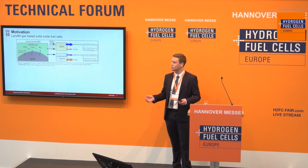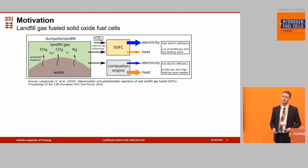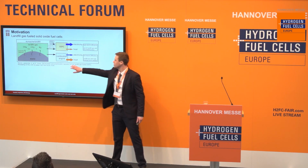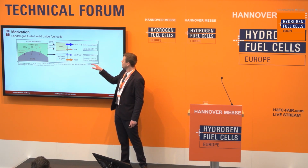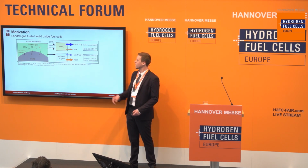What exactly is landfill gas? Landfill gas is evolved by non-aerobic digestion from non-recyclable waste and consists basically out of methane, carbon dioxide, nitrogen, and impurities like sulfur and siloxanes. And the normal way is to use a combustion engine to convert that in electricity and heat. But there we have the disadvantage that we cannot use landfill gas with a low heating value, means with a low methane content. And also we have a lower electric efficiency.